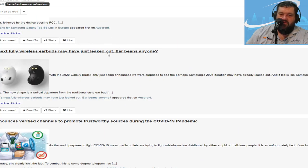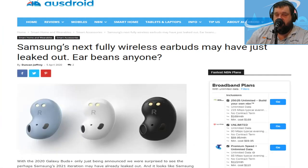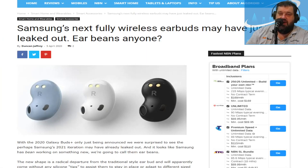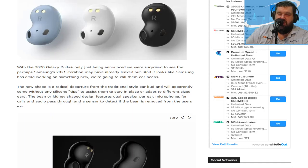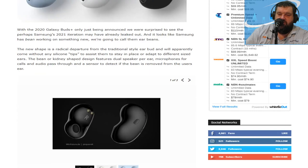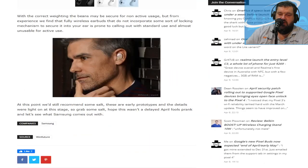I know there was another one they had called Ear Beans. So there's the Galaxy Buds, which are basically what these Pixel Buds are. But these, for lack of a better word, they're calling Ear Beans. The shape is a radical departure from the traditional style of earbud and will apparently come without any silicone tips to assist them staying in place. The design features dual speakers per ear, microphones for calls and audio pass-through, and a sensor to detect if the bean is removed from the user's ear.